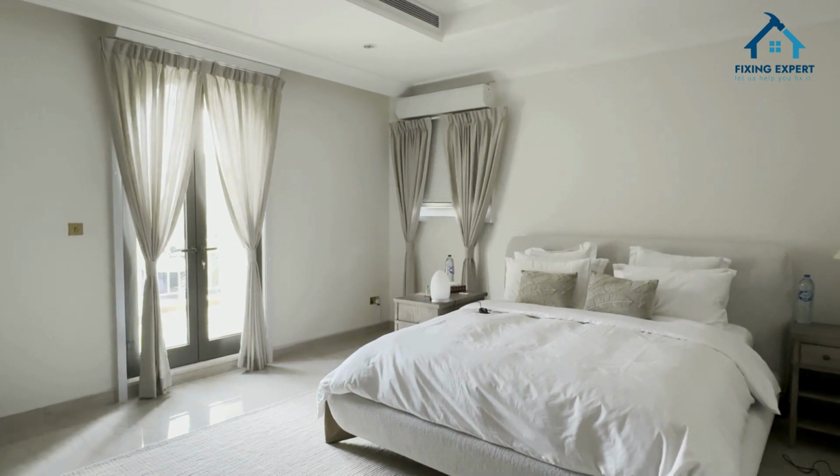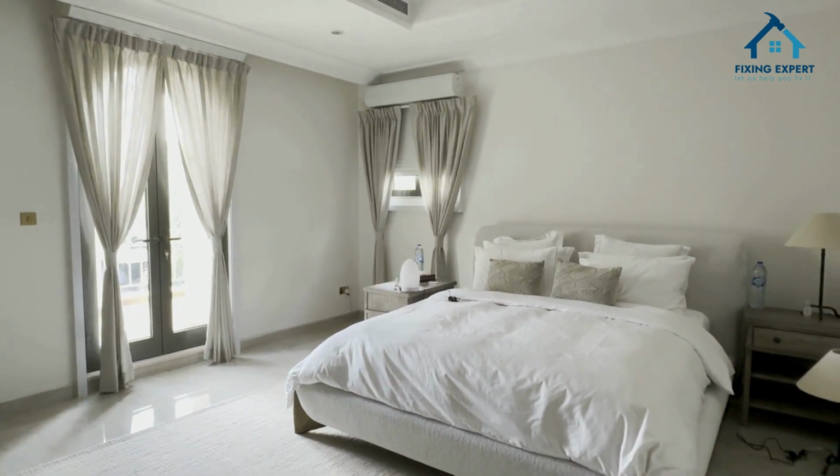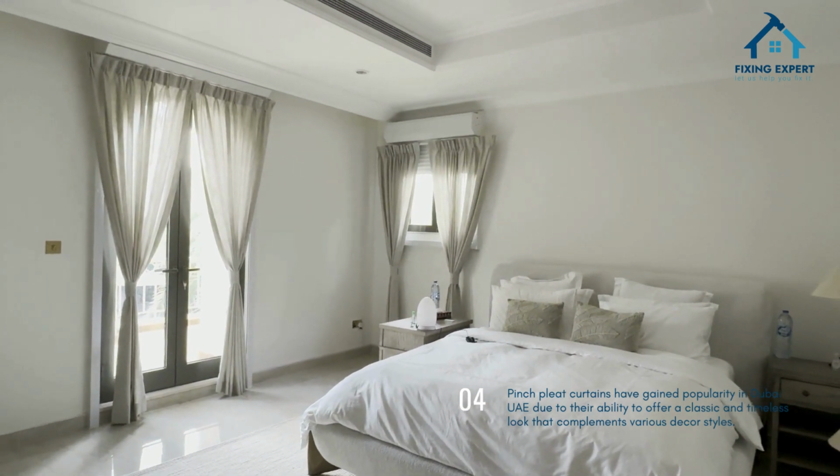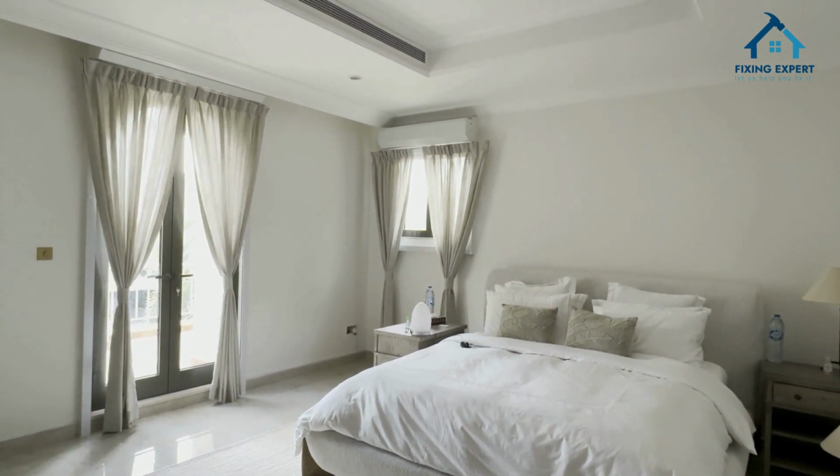Elevate your living experience with our motorized shutters and pinch pleat curtains, a harmonious blend of functionality and luxury, bringing the charm of Dubai right into your bedroom.